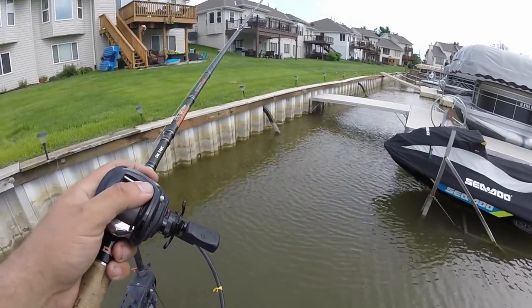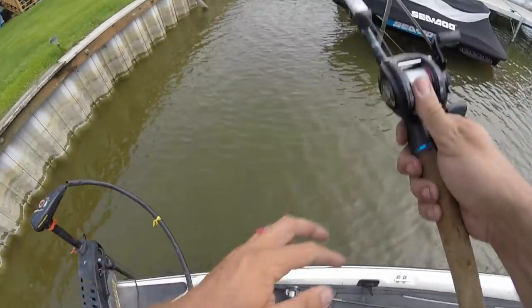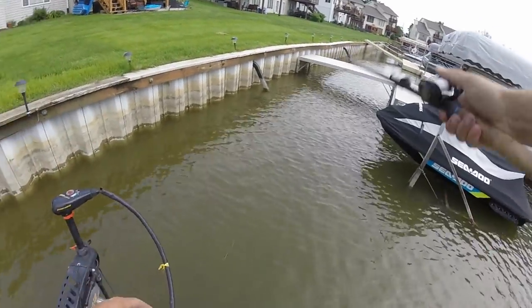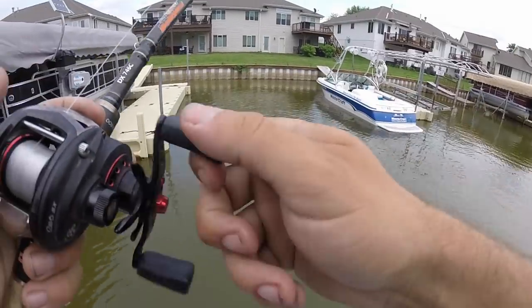There was one right there. She just chased a bluegill off, or I spooked her, one of the two. See if maybe we can blind cast this Senko, get her to come back and bite. All right, let's see if we can get this one without spooking.